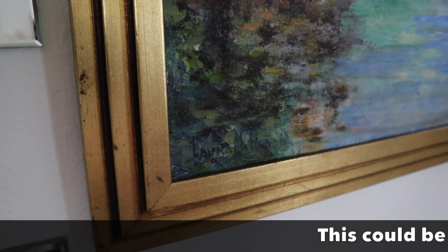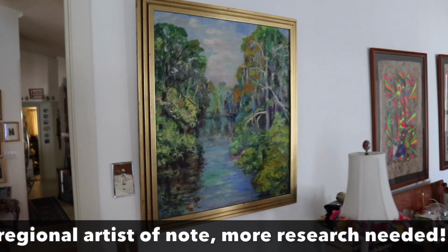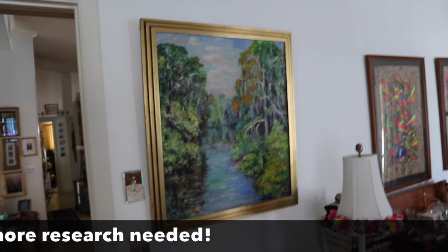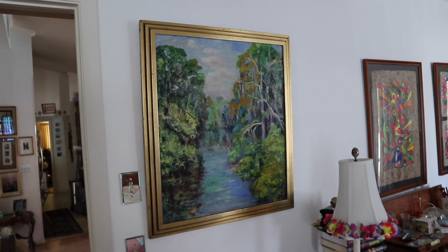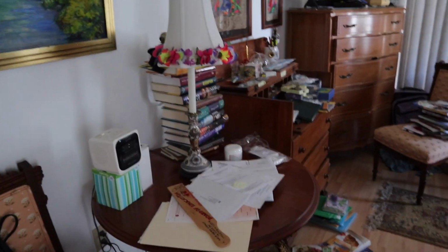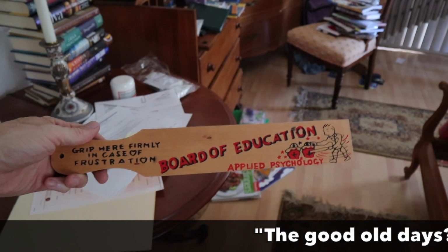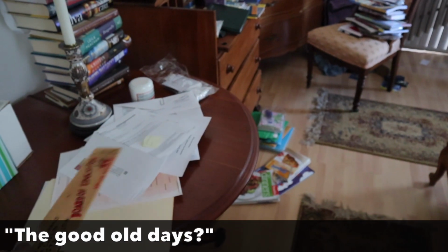Laura M. Howard. I do not know that artist by name, but it's very painterly. I think it seems good, and it looks Floridian, so it could be one of our regional artists. That might be something. Little table here. Oh yes, the Board of Education. Back when it was considered okay to whap kids when they got out of hand.